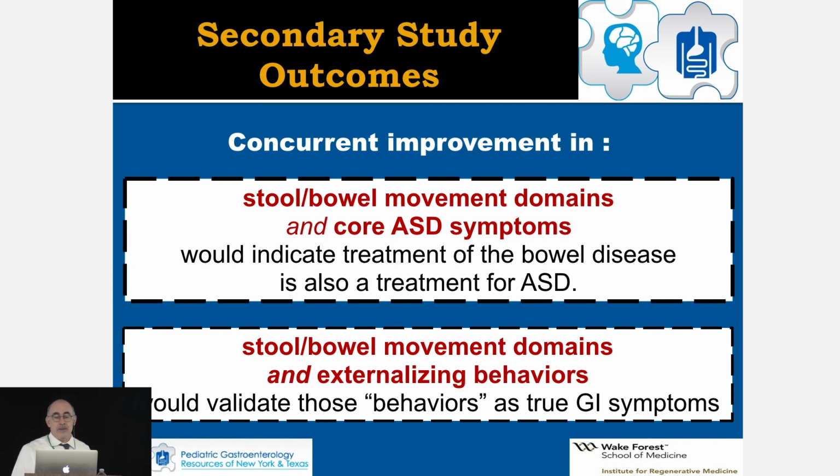And secondary study outcomes would be to see whether the ASD symptoms improve as well, because of course we already know that autism is associated with GI symptoms. What we don't know is whether treating the GI symptoms would also improve the autism. So this study would help answer that question. More importantly, in my opinion, it would validate that these seemingly meaningless, strange behaviors are in fact GI symptoms that need to be paid attention to. And that may be the sole indication that your child is having this problem and may benefit from a workup and treatment for this problem.